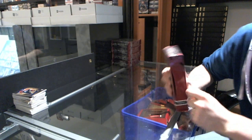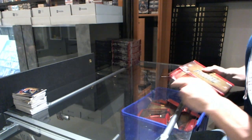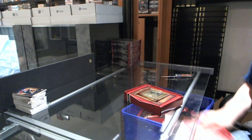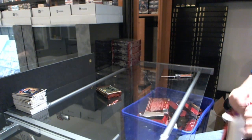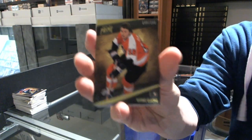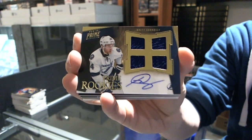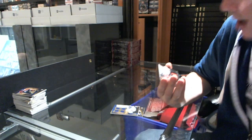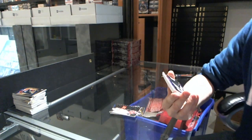All right, box four. At this rate, we might have to do another. Base card number 249 for the Philadelphia Flyers, Bobby Clarke. We've got a quad jersey auto rookie, number 199 for the Tampa Bay Lightning, Brett Connolly. Dual jersey, number 225 for the Ottawa Senators, Daniel Alfredsson, Jason Spezza. Oh yes, I imagine we're doing a second.